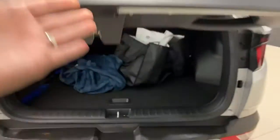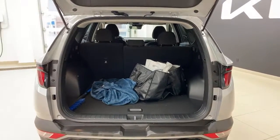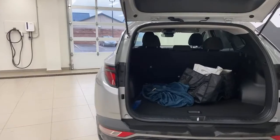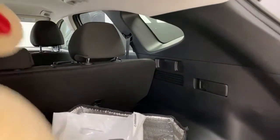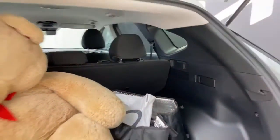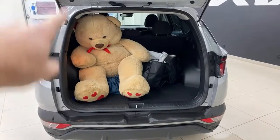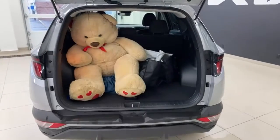Pop the trunk open, no power tailgate or anything else there. Oh boy, teddy bear test is gonna happen. See, this is where I'm nervous about showing people stuff, but that's okay. Teddy bear is gonna sit in here. We did a teddy bear test in yesterday's video. It's a teddy bear and a half trunk easily, but you can see he's got lots of height, even sharing space with your groceries.